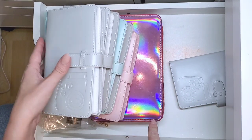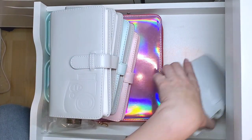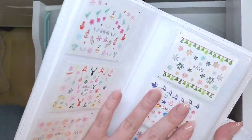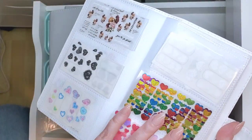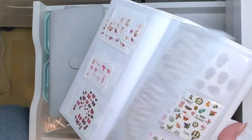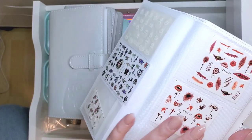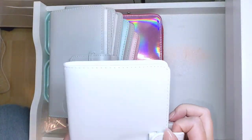And then the white one is my seasonal. So this one has Christmas, tons and tons of Christmas, Valentine's Day, Easter, St. Patrick's Day, and then we move into Halloween. And there's room to grow in there as well.